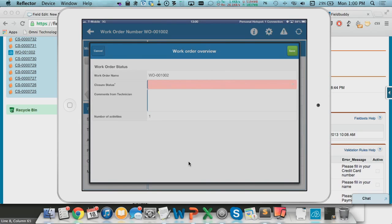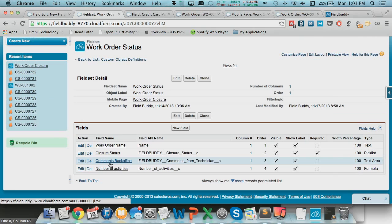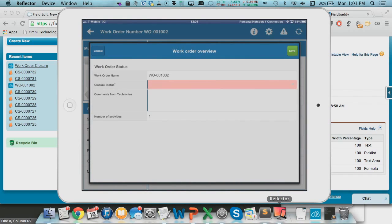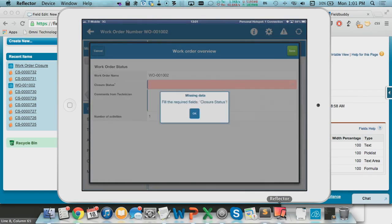So you can see 4 fields defined: the name, the closure status, comments from the technician, and number of activities. Now if I open up this field set, I can see those 4 fields defined here as well: the name, the status, comments for the back office, and the number of activities. And I can see that one of them is required. We can see that on the iPad as well: if I try to save the work order now, it will say this is a required field.